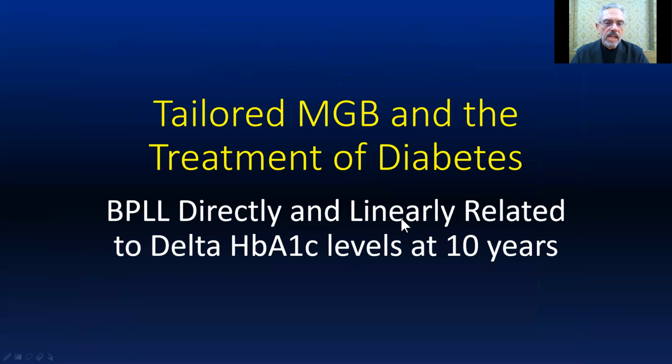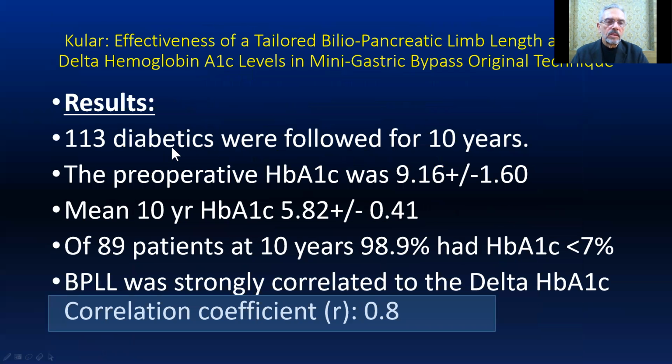A lot of people don't understand that, but it's true. Now here's diabetes. This is a study of Dr. Kular's patients, 113 diabetics. Mean hemoglobin A1C after 10 years had gone down from 9 to just below 6. And of the 89 patients at 10 years, 98.9 or 99% had hemoglobin A1Cs less than 7%, a good measure of how good the treatment is. So it was excellent. And again, BP limb length was strongly correlated to the change, the delta in hemoglobin A1C.